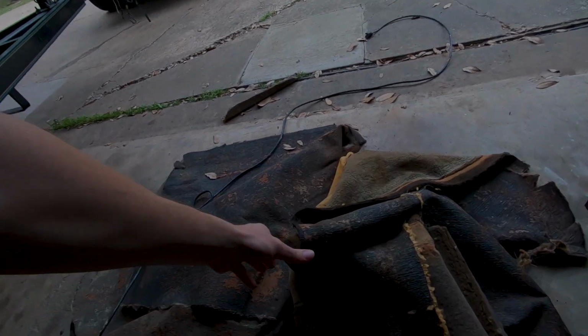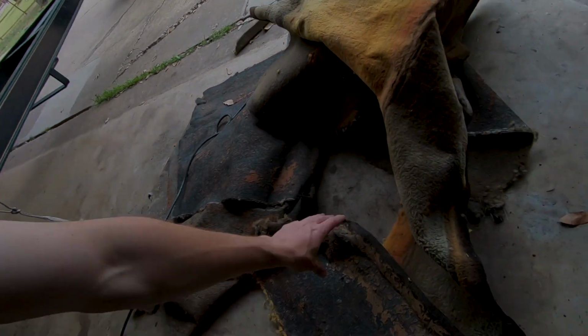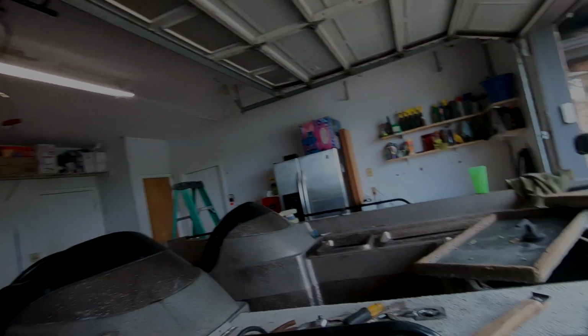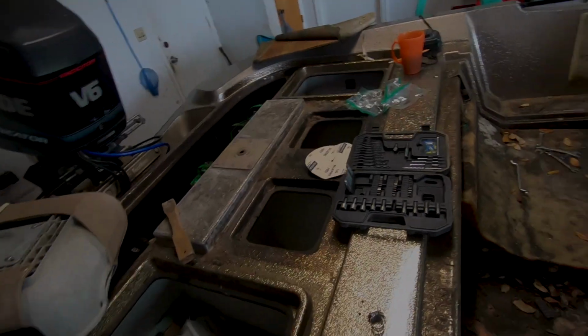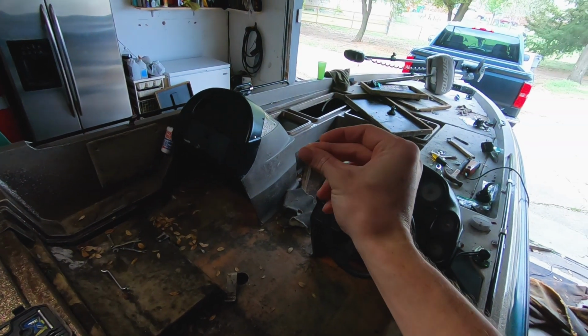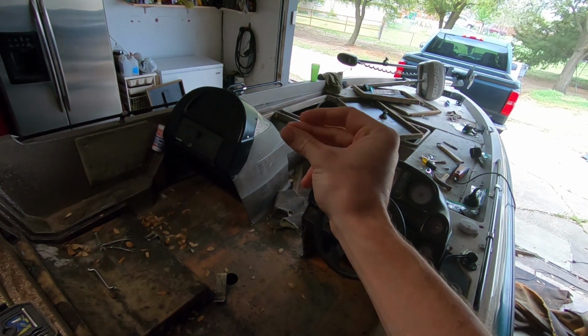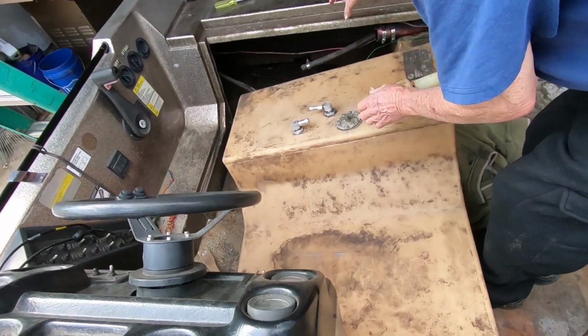Here's the old carpet. Look how nasty this is, man. Look at that. It's nasty. So here in a couple of days, it'll look really, really good. Matter of fact, I wish I could just stand right here, and I wish I could just snap my finger and it'd be done. Let me try again. Look at that. Here's the whole installation. I didn't film any of the gutting.